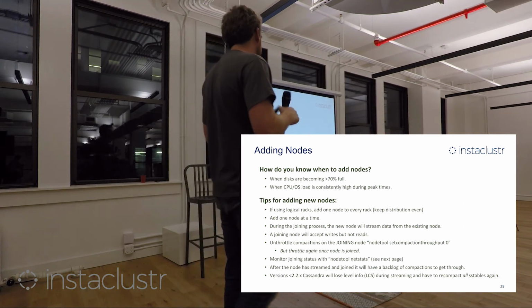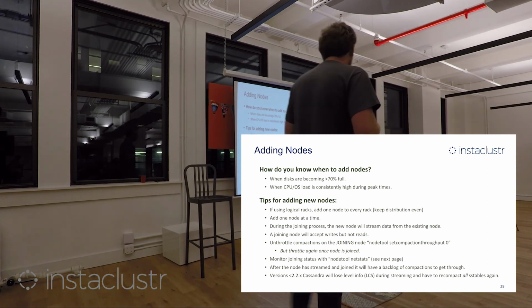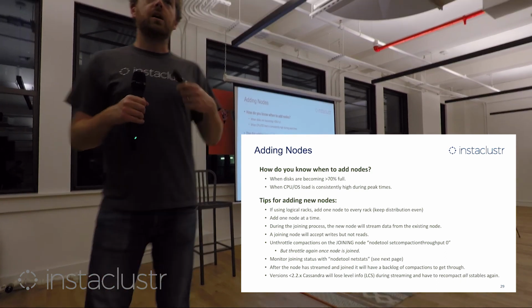We've got a few tips for adding new nodes. I won't go through all of them, but making good use of Cassandra's logical rack feature can be quite helpful.